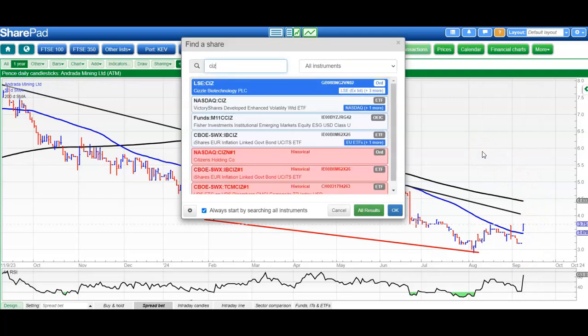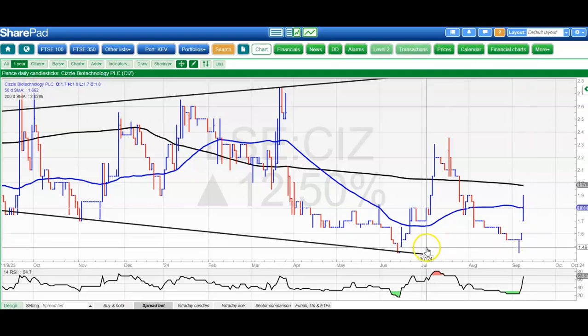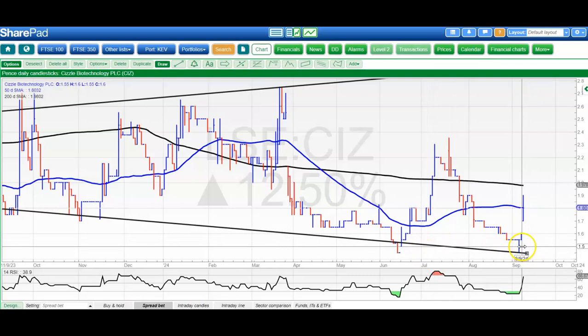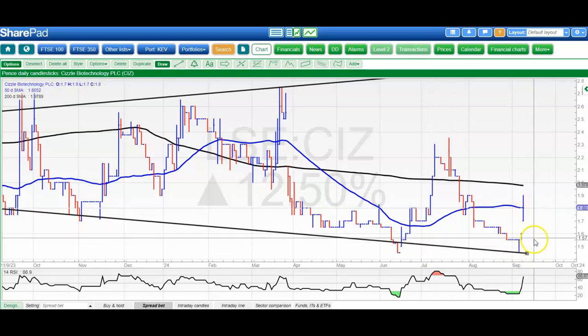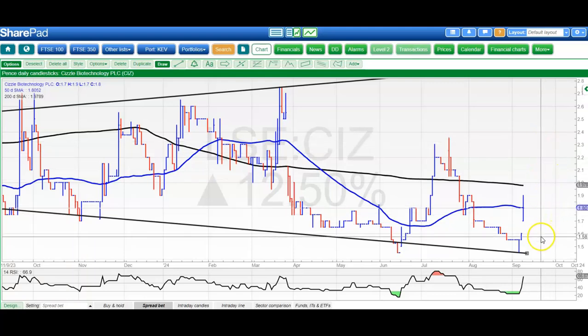Moving on to Cizzle, which had a decent announcement today. More news regarding American progress. We've got a broadening triangle there from basically this time last year. Gap off the low again, and an end-of-day close above the 50-day moving average at 1.8 pence. Could be the sign that we can at least retest 2.3, 2.4 pence by the end of this month. Ideally, there's no end-of-day close back below the floor of the gap there, 1.6 pence.